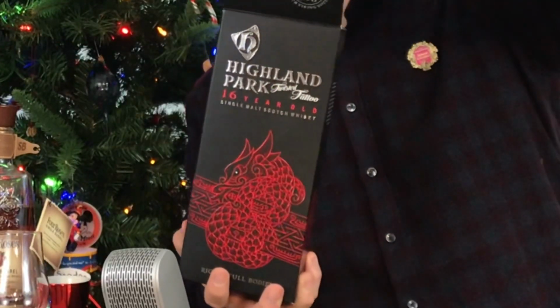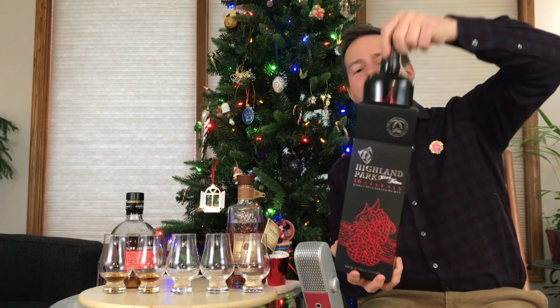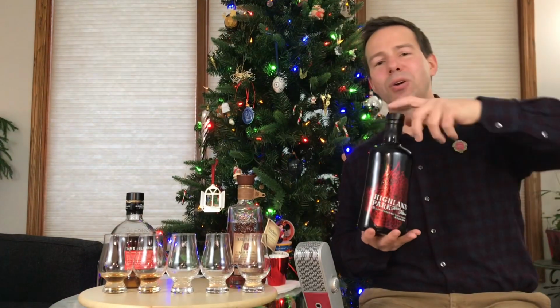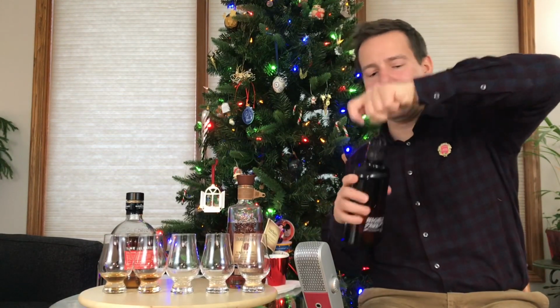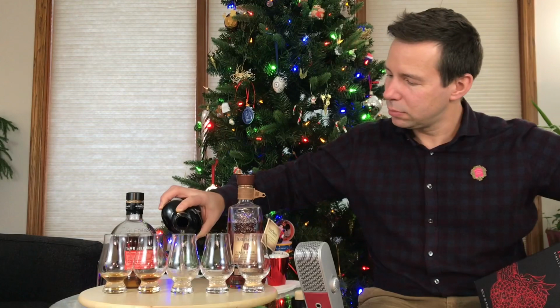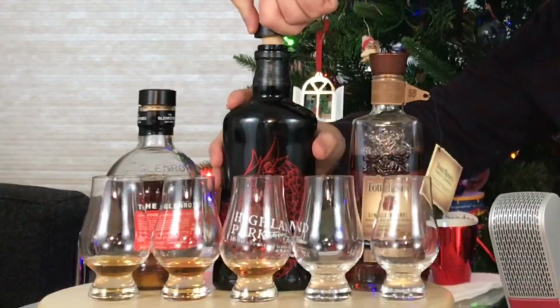Beautiful whiskey. The third whiskey for Christmas 2019 that I really like is from Highland Park, and that is their Twisted Tattoo. This is 16 years old, but actually it's a blend of 16, almost 17-year-olds with almost 18-year-olds and almost 19-year-old whiskey. A large majority of the whiskey, I think 153 casks in fact, first fill Rioja wine casks. So that is another one of my top whiskeys for Christmas.